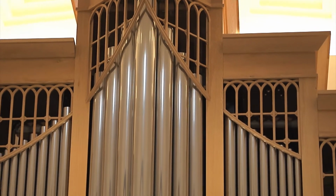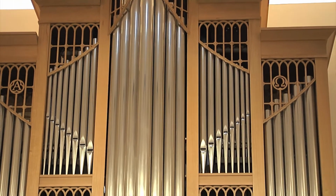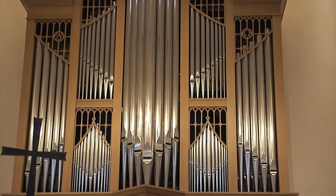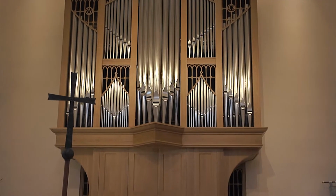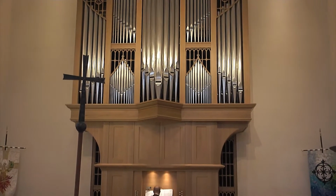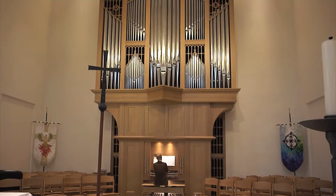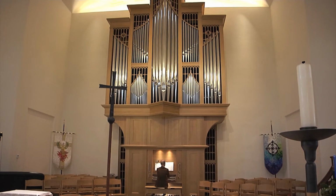So the organ case that you can see behind me is made of white oak trees that came from this campus. My phone rang one day, and this was in the process of the organs being built. And John Boody, one of the two principals of the company, said, "I understand you felled some trees on your campus." And John said, "Well, I want them." And I laughed. I thought, "Well, what does that mean, you know?" He said, "No, I'm perfectly serious. I want those trees." I said, "Well, what a wonderful idea."